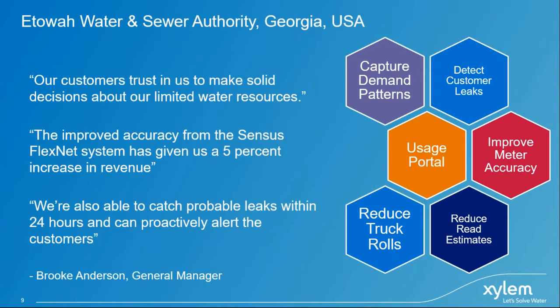But with this solid system in place, one thing that they observed is that the overall success rate of readings was quite high. And as a result, they didn't have to do read estimates as much, so that was reduced. The other thing that they saw was a 5% increase in revenue without a rate increase. And that resulted from improved meter accuracy, particularly on those large customers that can sometimes account for a larger share of the total consumption. And so these two benefits basically resulted in a reduction of the apparent losses in that non-revenue water balance that Zach was just talking about.